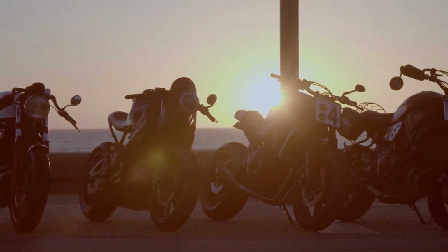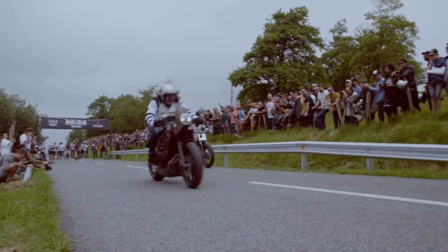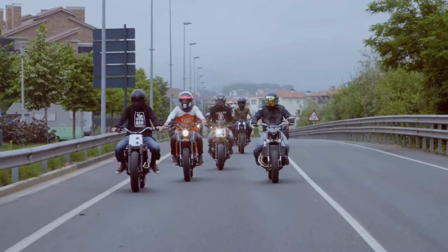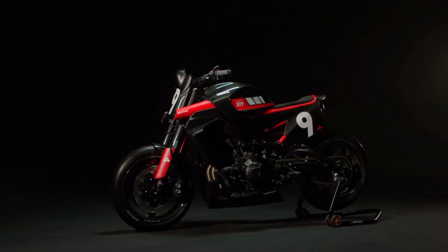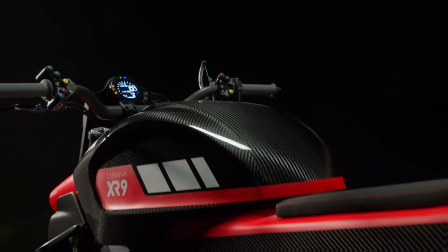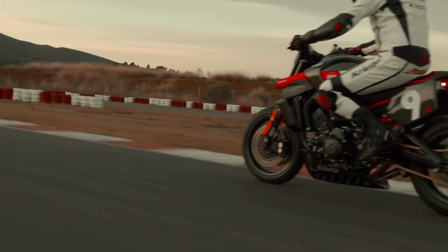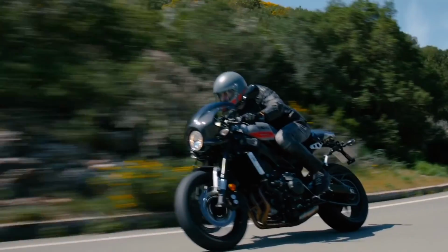The Yamaha XSR 900 since its birth has been a motorcycle that lends itself very well to customization. In fact, there are countless customization kits available, from the XR9 Carboner to the Wise Gear superstructure set with the iconic colors of the RZV500. Yamaha also proposed various customized liveries, such as the XSR 900 Abarth and the XSR Sport Heritage.